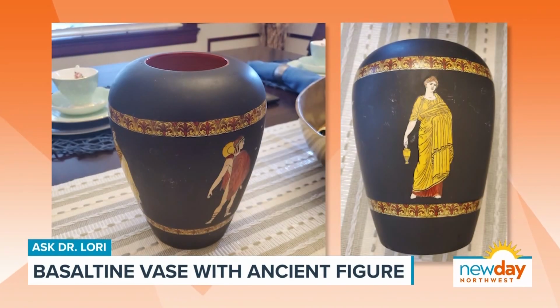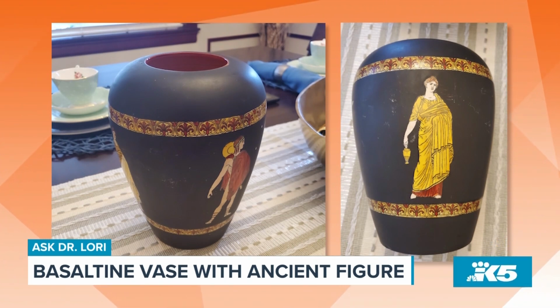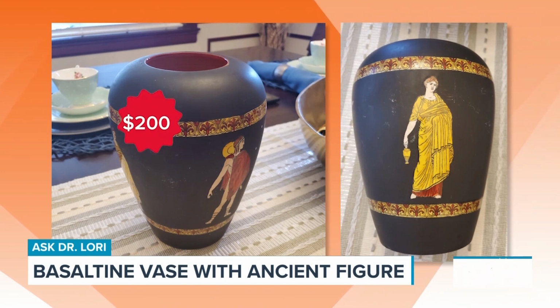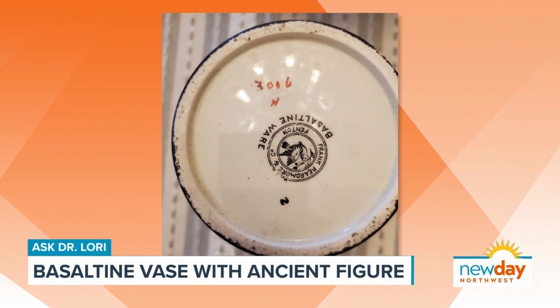She's right. It's a vase made of what's called basaltine, which is a type of ceramic. And you can see that the figure is pretty prominent in a period that we know of as the classical revival. So you're seeing ancient figures, the Romans and the Greek, coming back into vogue in that time period. Value on this, $200. Whoa, really? Yeah, really. That is so interesting. I always learn history too, which is super fun. And remember, this one's clearly marked. This particular maker in England is very well known, and it's marked right on the bottom. So look around at your art and antiques and collectibles. Sometimes there are some clues, but we'll help you here too.